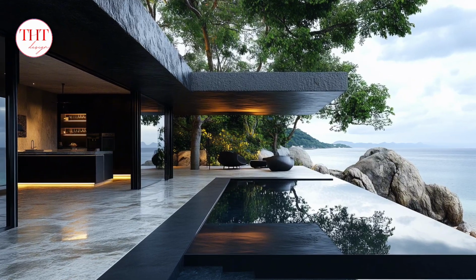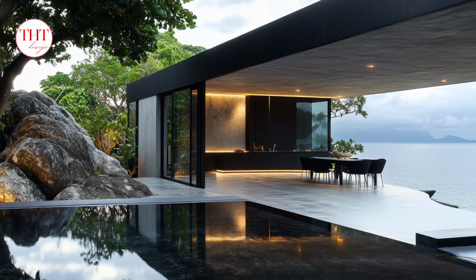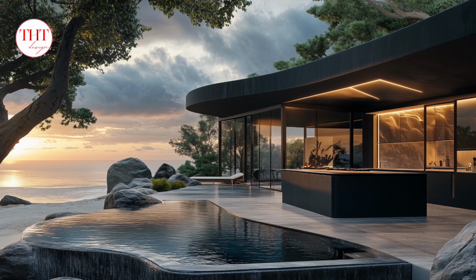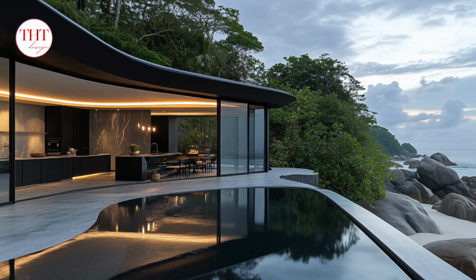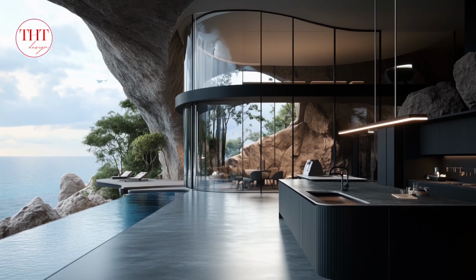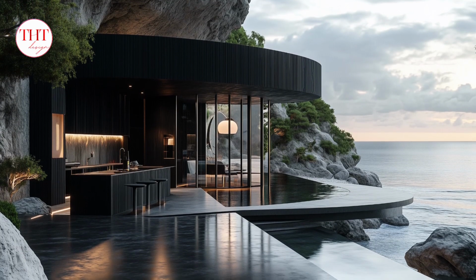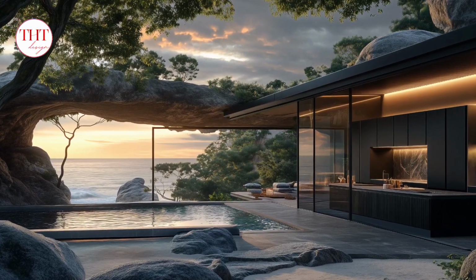Key rooms: living room, open and airy with floor-to-ceiling windows framing the ocean and mountain views. A minimalist fireplace can add warmth and ambience. Kitchen: modern and functional with sleek cabinetry and high-end appliances. A large island can serve as a dining area. Bedrooms: serene and restful with a focus on comfort and relaxation. Use neutral colors and natural materials. Bathrooms: luxurious and spa-like with a focus on natural light and clean lines.